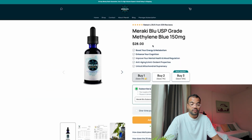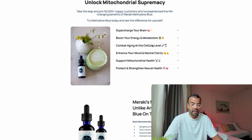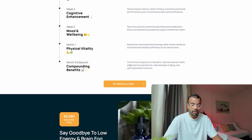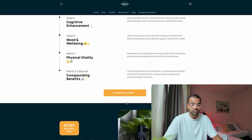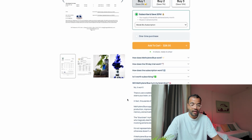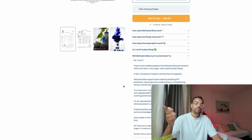It's geared for conversions in terms of people who already understand us, but it has a lot of education and selling and benefits and features and customer reviews and timelines and tables and guarantees and us versus them and all this other type of stuff here as well. The FAQ section does a lot of conversion here. For example, there was a whole bit of propaganda around will methylene blue turn your brain blue. We added this and it kept our conversion rates solid, even though there was a lot of hate against the product itself.